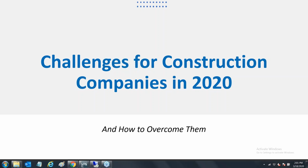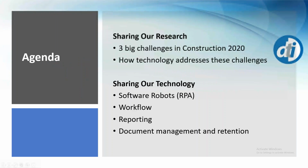So today's presentation is going to be broken down into two different parts. The first part of our time together today is about sharing our research. In our experience in working with construction companies, we hear a lot of the things that they're faced with. We went out and supported that with research online to come back with some ideas about what are the things that are keeping construction executives up at night and how to address those challenges.